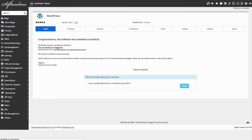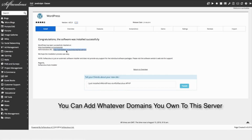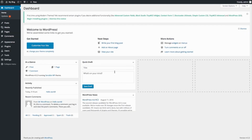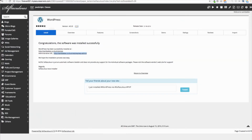Then what I can do is go to the administrative URL. This is now installed on my server because that's my server name. My server name is sambacker.co.business/wp-admin, and there it is, and I'll bring this down so you can see it. I've got WordPress on my domain. I installed that really easily.